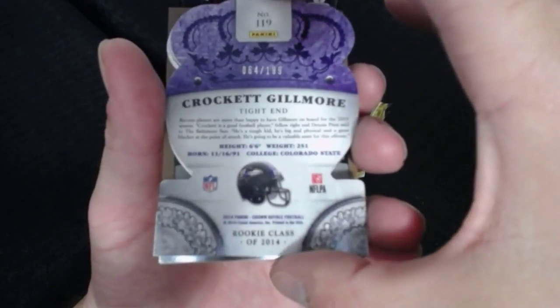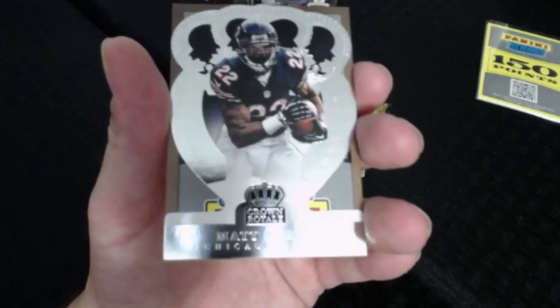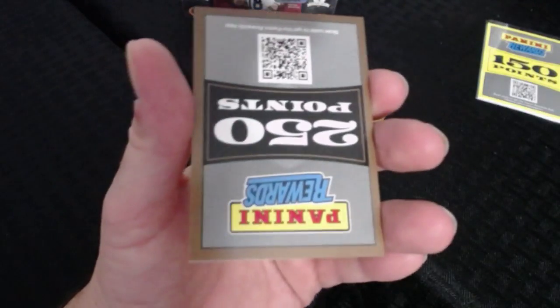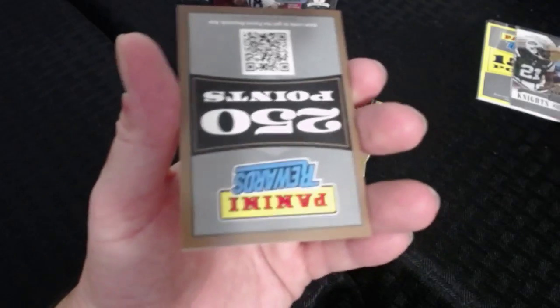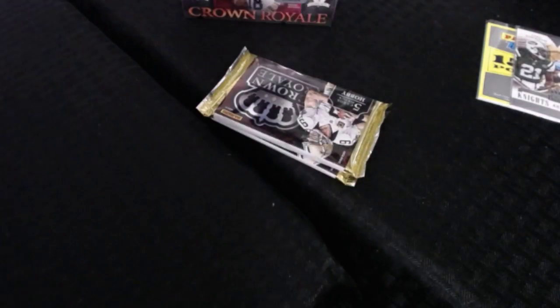Crockett Gillmore for Baltimore. I think this is a parallel. Yep, 64 of 199 for the Ravens. Giovani Bernard, Matt Forte. And then, hey, at least we got 250 points that time around. Sweet. So he's in a random pile. So a little bit more than the 150. Still hate getting the points cards, though, either way. But we'll get that guy random as well.